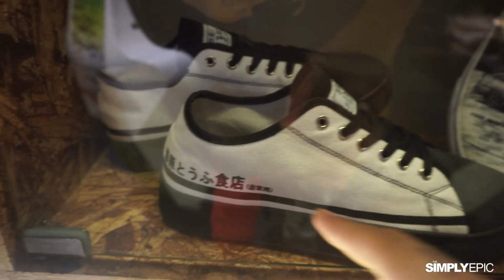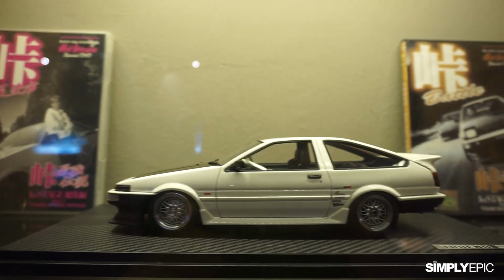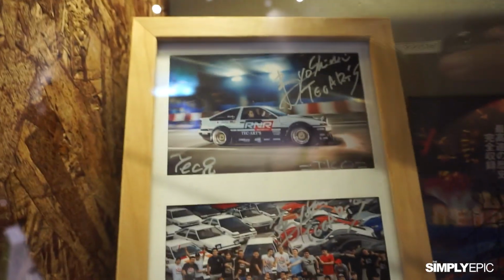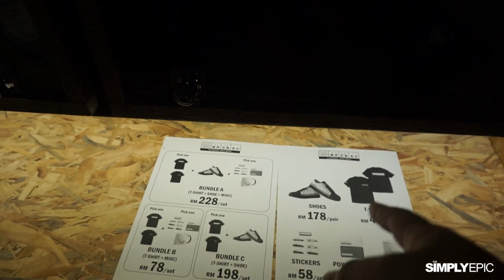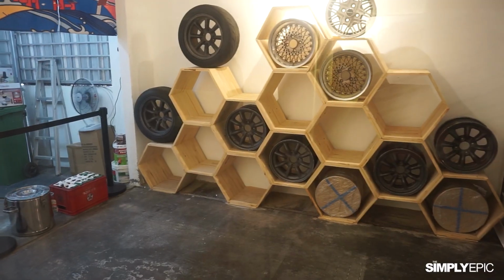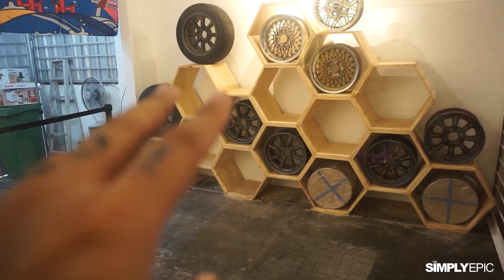And also the Fujiwara Tofu Shop shoes, and of course you got a replica of the Keiichi Tsuchiya Sunstone 86 cap signed by Tech Art, during Tech Art's visit to Sepang, Malaysia. Some cool collectibles, and of course they do sell their stuff in bundles as well. So if you guys are interested in Initial D stuff, you can definitely hit them up and see. One curious question, I'm just wondering if all those rims are actually up for sale. It will definitely fetch quite an interesting price.